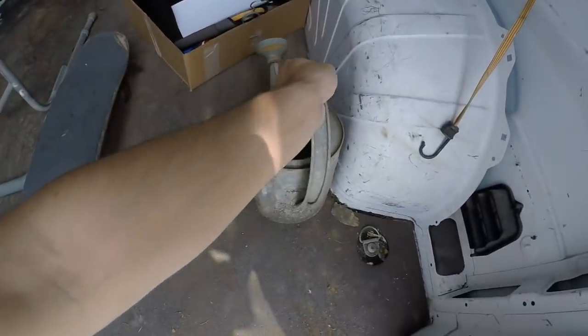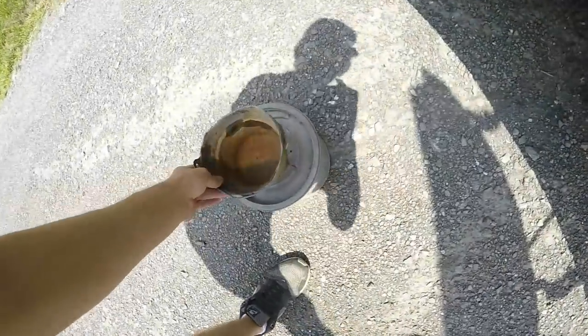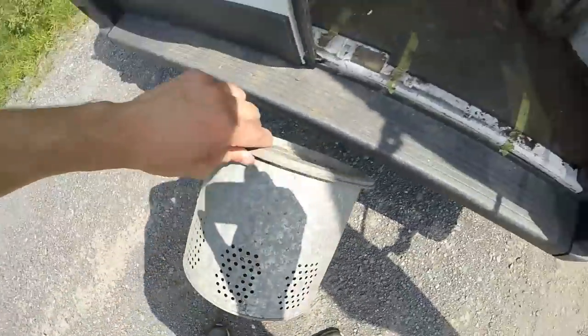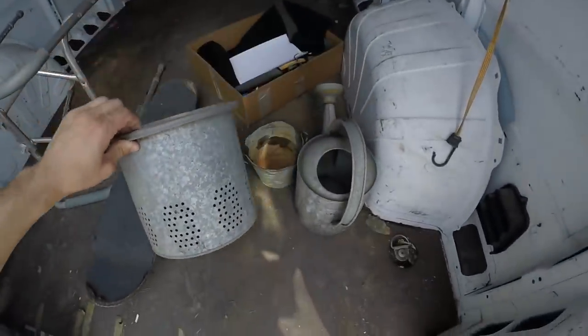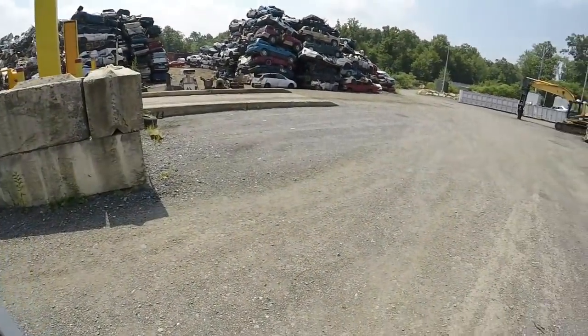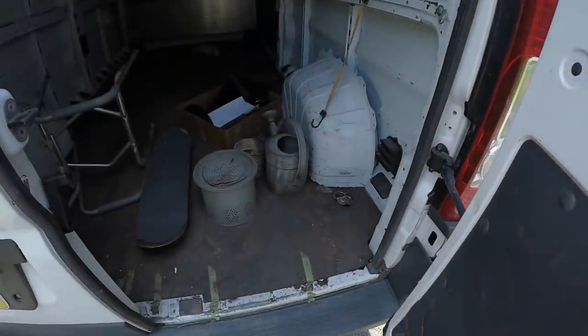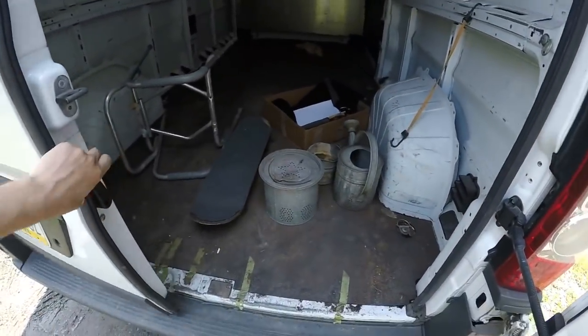Ourselves a little watering can. This small galvanized can. I haven't seen a lot of small ones. This is an older one. It's a little beat up, but it's alright. And this little bait bucket. So not too bad. Oh man, I got a lot of stuff. Made it back. It's kind of going to wrap it up here.